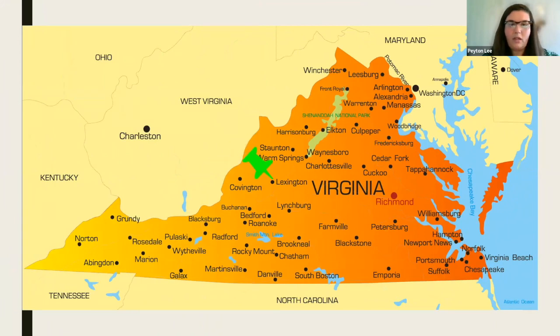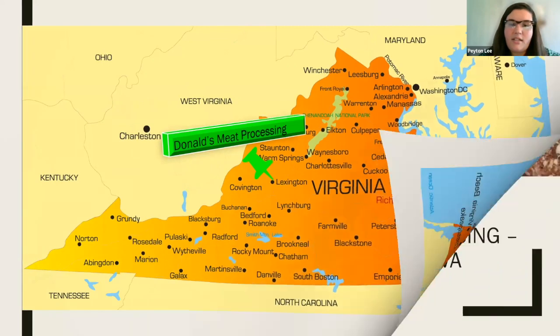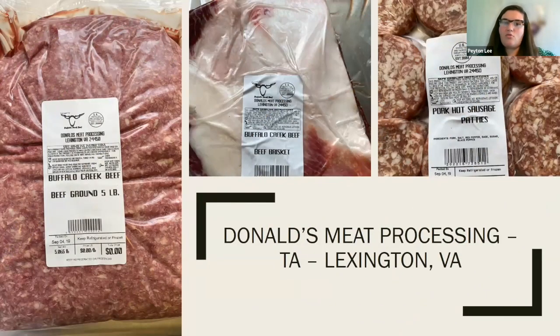Up next in Lexington, we have Donald's Meat Processing. Now this is a place where you can schedule and take your animals to. This is the example of the label that I talked about earlier. It has all the required things on it. Additionally, if your farm has a logo or something like that, you can add that to your label.